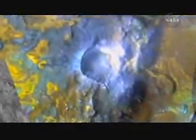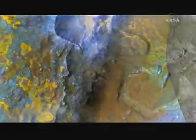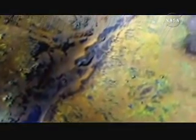Now, why is carbonate interesting? Well, first of all, it's a carbon-bearing mineral. So that means that there are places on Mars where you can preserve evidence of life. If it ever existed on the planet, there could be places where there could be fossilized materials or other biosignatures of past life if it existed in these areas.